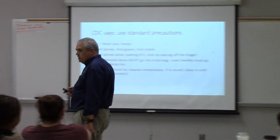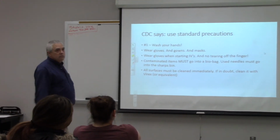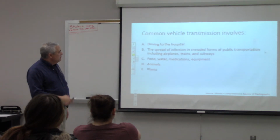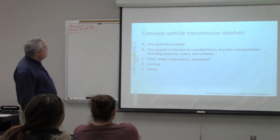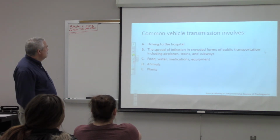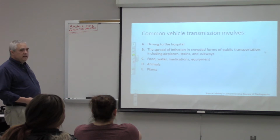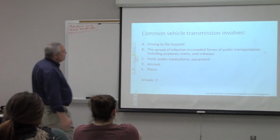All surfaces must be cleaned immediately. If in doubt, clean it with Virex. Common vehicle transmission involves what? Okay, food, water, medications, equipment. I like it. Very good.